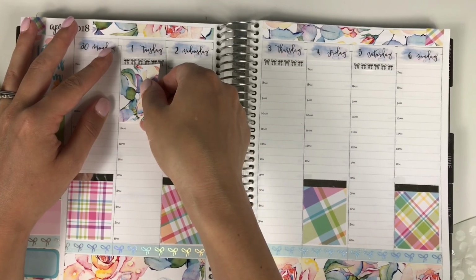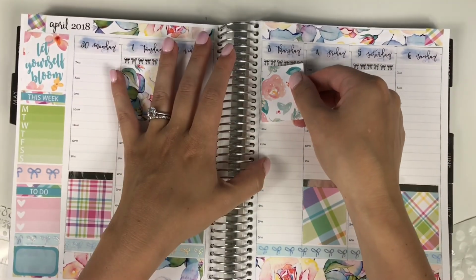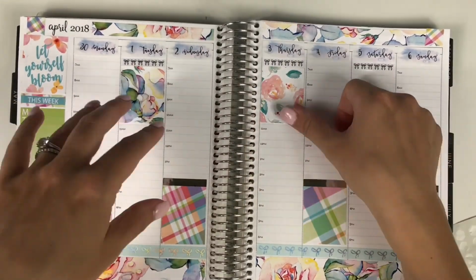So then I'm going to finish putting down the floral full boxes and then lay down my Today headers. I decided to use the Today headers. They are in pink in the kit.